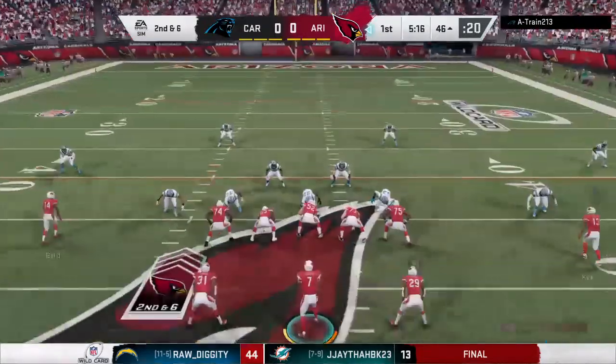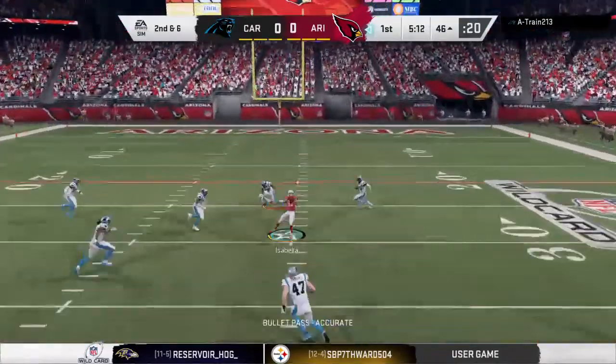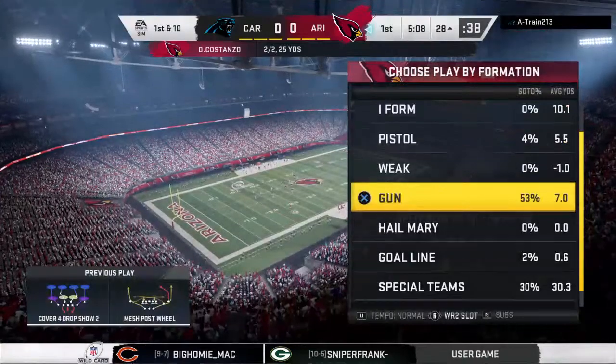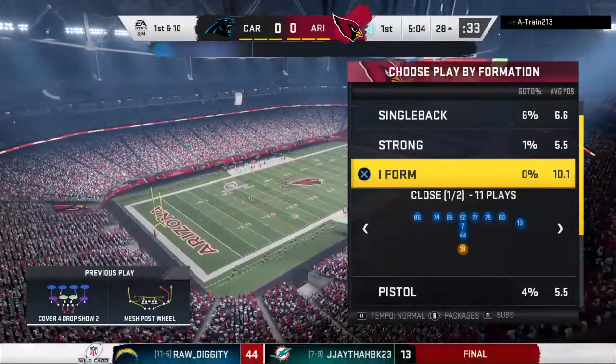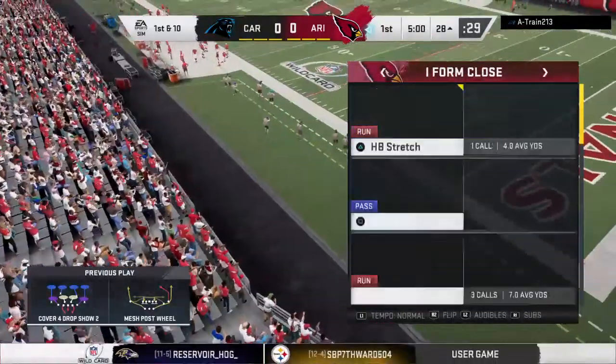2nd and 6. Got this complete to the rookie out of UMass, Andy Isabella. And they're going to have another first down as the tackle's made at the Panthers' 28. Nice methodical opening drive here. They're already into field goal range. They're in a good spot.